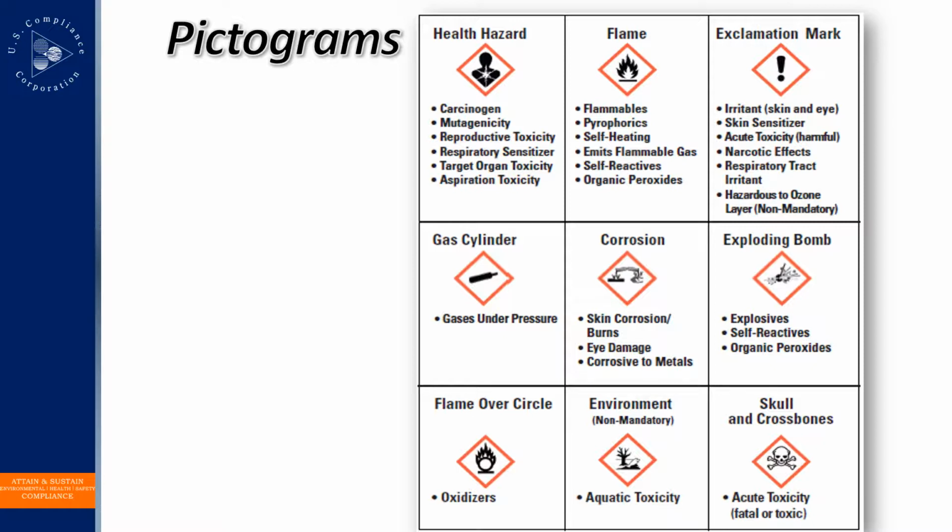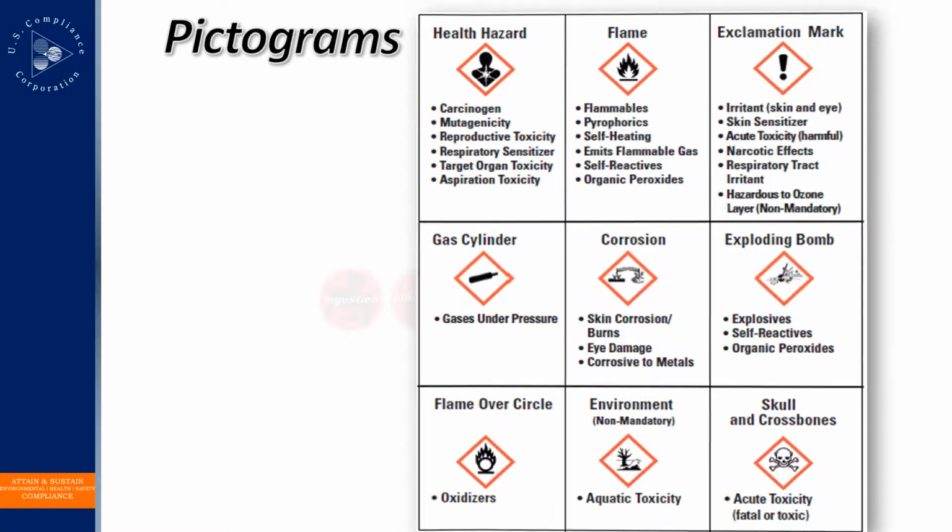You're not going to see very many of those in our facilities. The flame over a circle means that it's an oxidizer. Typically, you're only going to see these in some cleaners as well as welding gases in general. The environmental symbol is a picture of a dead fish and a dead tree, and means that if it gets out into our environment, it has a negative effect. And the good old skull and crossbones means that it's acutely toxic. So if you get small amounts into or onto your body, it has the potential to create some pretty devastating effects.